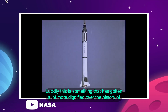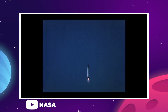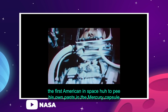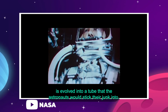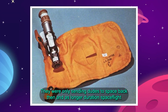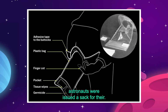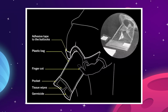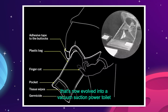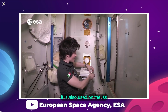Alright, eventually someone's gonna have to use the space toilet, so let's talk about it. Luckily, this is something that has gotten a lot more dignified over the history of human spaceflight. Alan Shepard, the first American in space, had to pee his own pants in the Mercury capsule. This evolved into a tube that the astronauts would stick their junk into. They were only sending dudes to space back then, and as longer duration spaceflight became a thing, astronauts were issued a sack for their... Anyway, that's now evolved into a vacuum suction-powered toilet that was first installed on the Space Shuttle and is also used on the ISS.